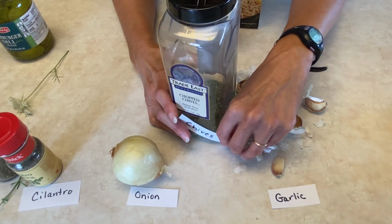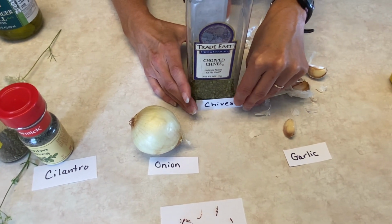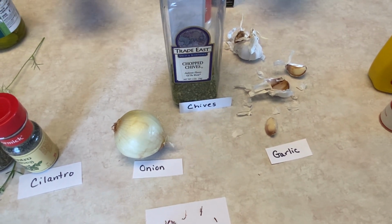Chives. Chives are one of my favorite go-to flavorings. If I'm in a pinch for a nice quick meal here, and I want to have a nice little garnish of green, chives just add a lot of nice flavor that's reminiscent somewhat of the onion, okay?